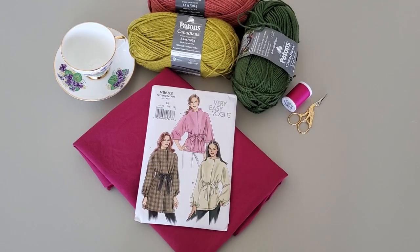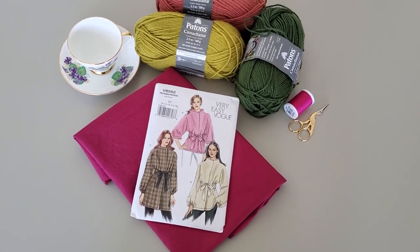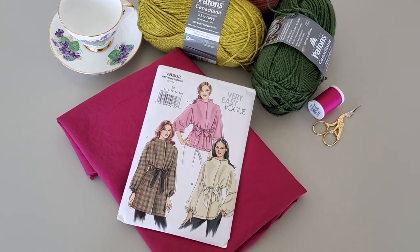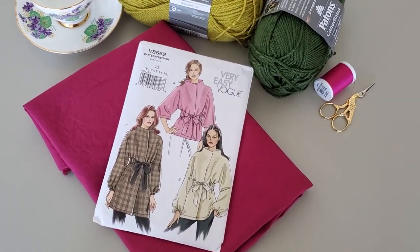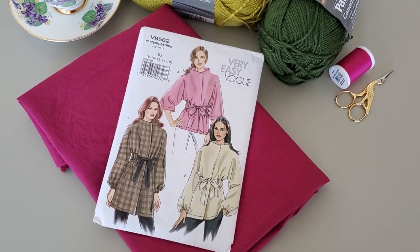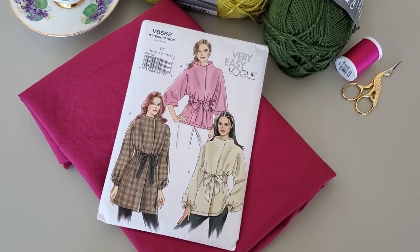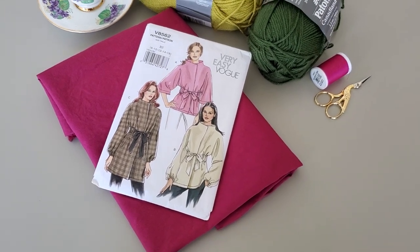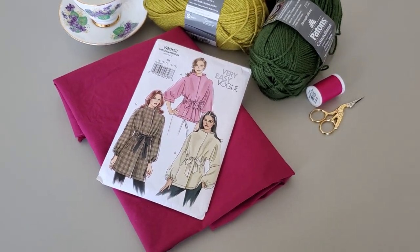And then the last vintage pattern I wanted to show you is probably not as old as the other patterns, but I still think it's been out of date for a while. It's this Very Easy Vogue 8562 pattern, and it's kind of like this gathered jacket. And what attracted me to this pattern was the waist tie. You can see there's this thick elastic casing in the middle of the jacket with a very thick waist tie, and I thought it was a cool design. And I also think the silhouette is really modern and relevant for right now with kind of the oversized sleeves and that high crossover neckline.